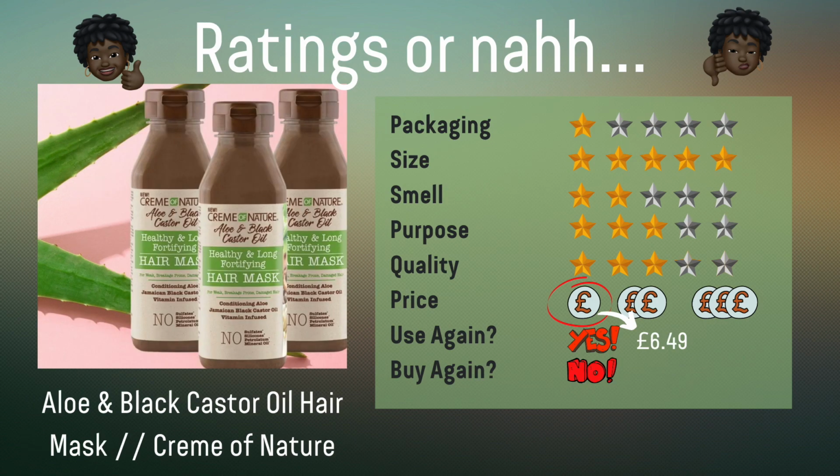So with the hair mask, it's a bit of a mixed bag of feelings. I really don't understand why they put it in a bottle instead of a tub. It makes for easier use to just get it in a tub rather than that bottle, because the way I nearly sprained my wrist doesn't make sense.